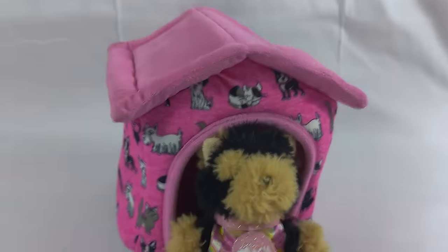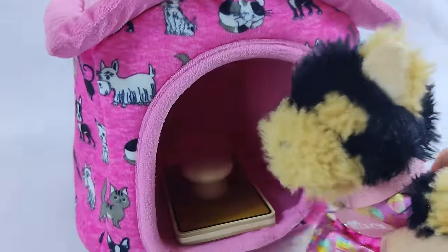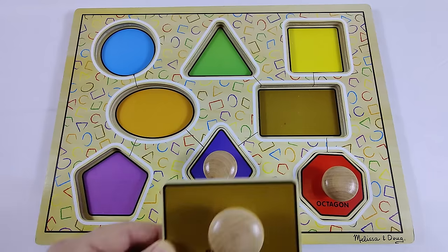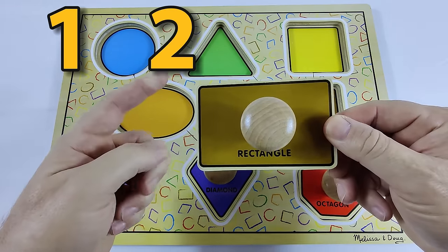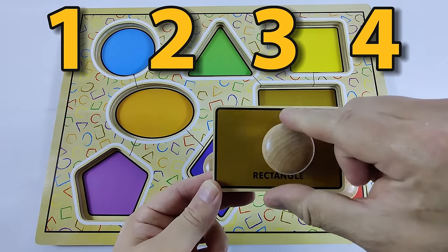Hey, Macy. Have you seen any shapes around? You have? Oh, wow. It's the rectangle. This is a rectangle. A rectangle has 1, 2, 3, 4 points and 4 sides.